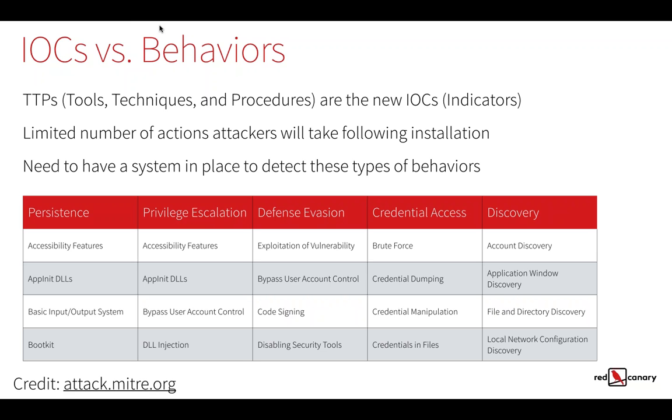I love TTPs. Yeah. And just a follow-up question we got. The question is, I've seen the attack matrix before, and it's a lot. I agree with that point 100%. Which attack matrix behavior is most important to be able to detect for someone just getting started? So my answer or non-answer is, it depends.